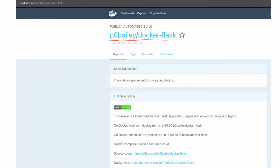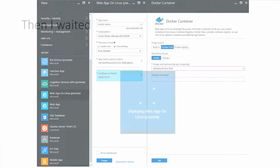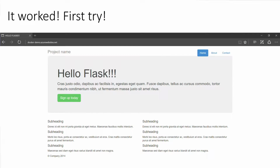So I found this Docker Flask on Docker Hub, and this was my first time looking into it. Earlier this week, Hai was like, hey, do you want to give a lightning talk? And I was like, sure. So I looked up Docker Flask on Docker Hub, threw in the tag to that part of the hub, clicked OK, it deployed, and it worked first try. That never happens with Python on Azure if you've tried it before. So that's really good news, and it was fast, and it was stable, and I was really excited.